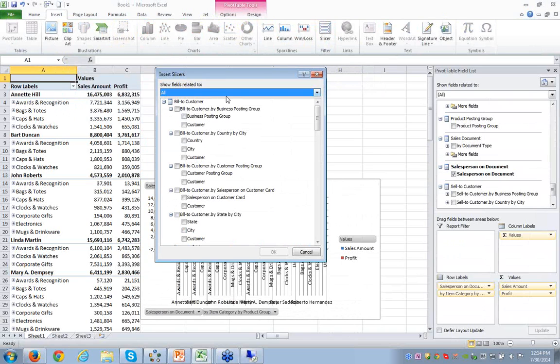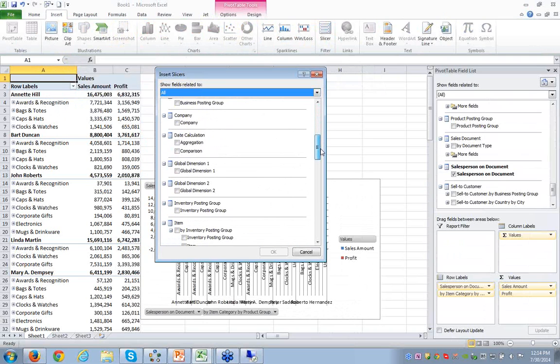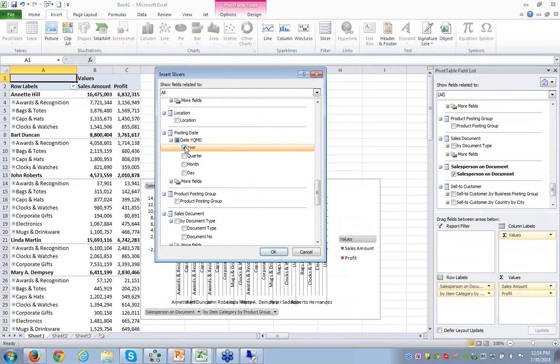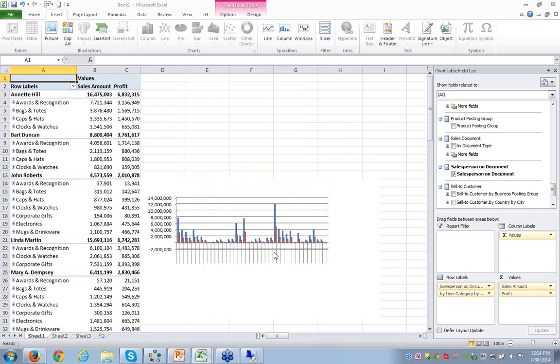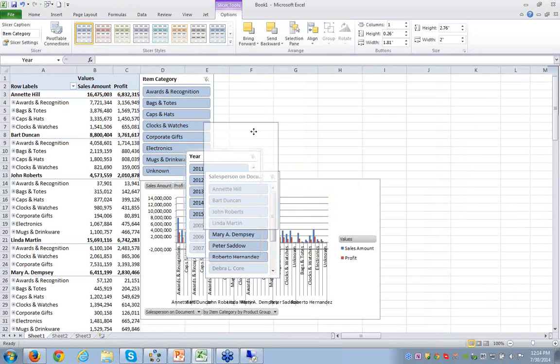Now when I go to Insert Slicer Filter, this is going to give me access to every single dimension that's housed within my cubes. So everything from year to posting date to any of your global dimensions, you can have those as slicers. So if I wanted one for year, I'd go down and select my year. If I wanted one for salesperson, select salesperson. If I wanted one for item category, select item category. Once I've done this, I'm just going to go ahead and click OK, and it's going to drop the slicers into my report. I'm just going to line them up real quickly.